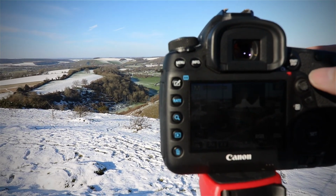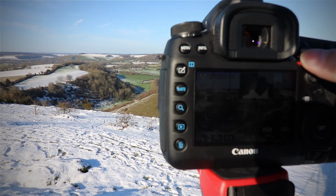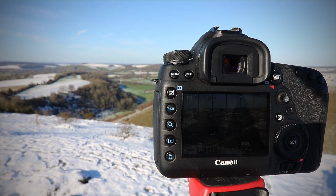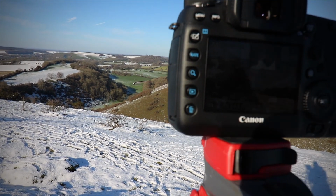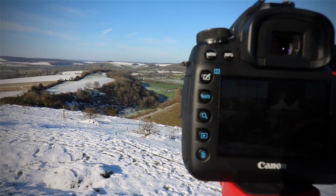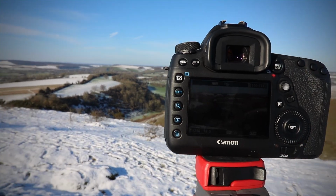So I've got ISO 100, 1/250th of a second and a 2-second timer on it. And that looks pretty good, I'm quite happy with that. Histogram was all good as well. So we take a couple of shots just for whatever reason. There we go.